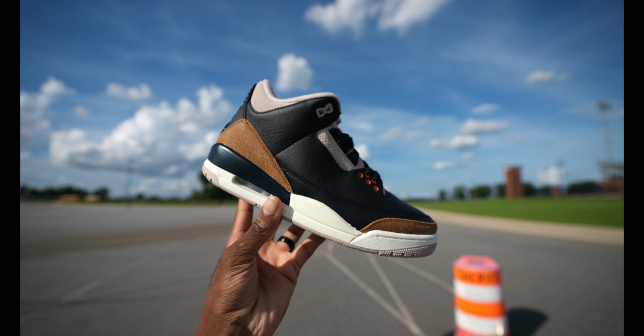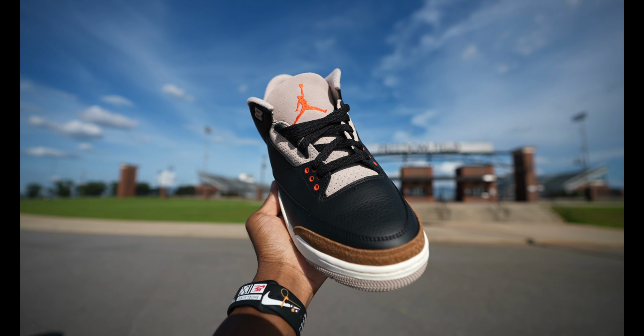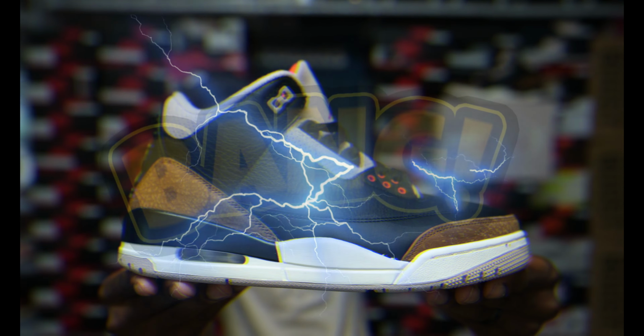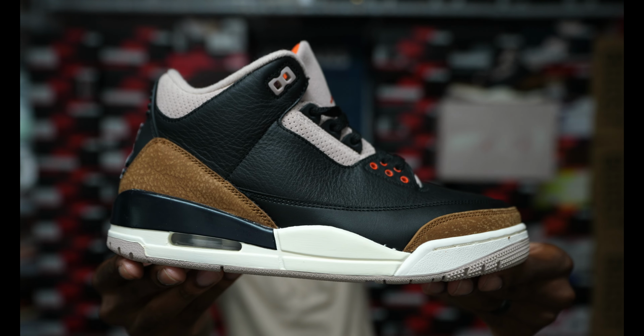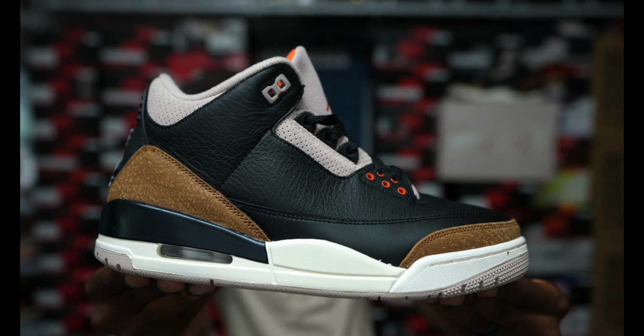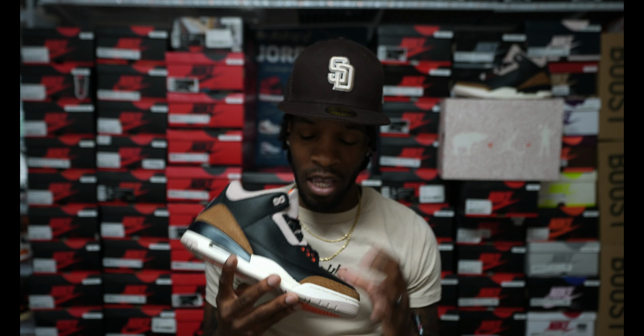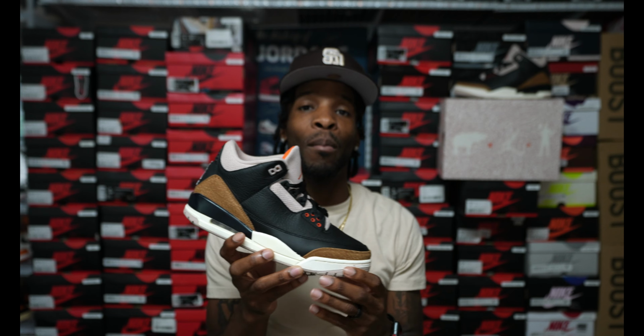So let's go ahead and dive into the review of the 3s, and then we're gonna throw them on feet, y'all. Yes, sir. Bang! So yes, man, here we have them, the Air Jordan 3 Desert Elephant, a weird name, but does that even go together? A desert and an elephant? I don't think elephants be in the desert. But anyways, man, this shoe, dope shoe in my opinion, man.